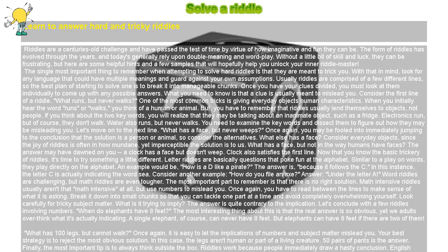What has 100 legs, but cannot walk? Once again, it is easy to let the implications of numbers and subject matter mislead you. Your best strategy is to reject the most obvious solution. In this case, the legs aren't human or part of a living creature. 50 pairs of pants is the answer.